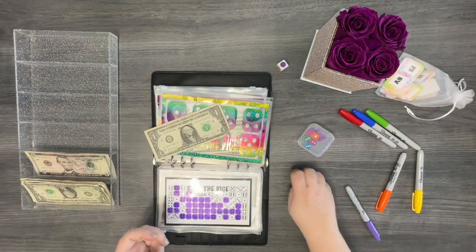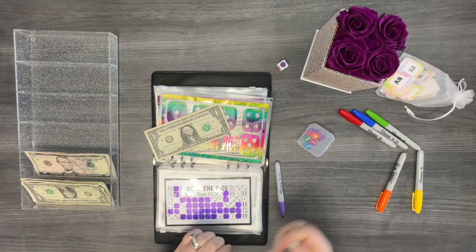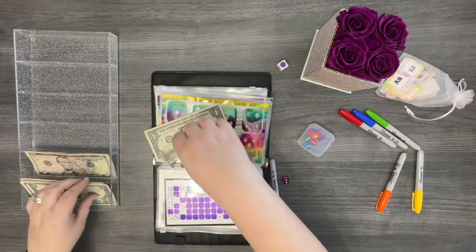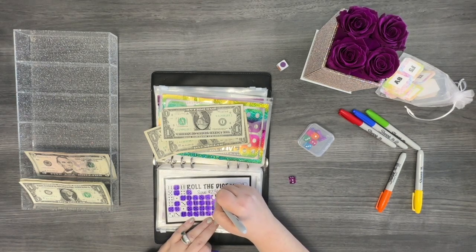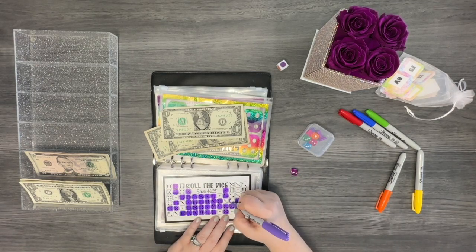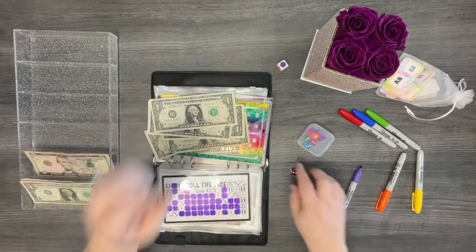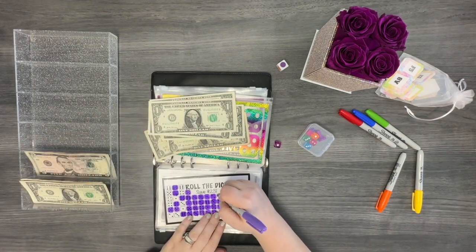So save $1, and I need to color in here before I forget, because I just want to get in a roll and just keep rolling and rolling and rolling, and then forget to do the tracker. So 2, 1, 2, another 2. 1, 2, 1. Come on, I want some big numbers.